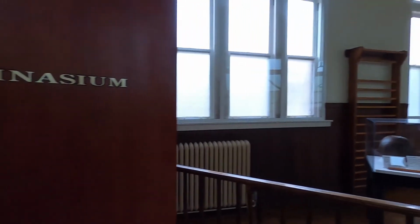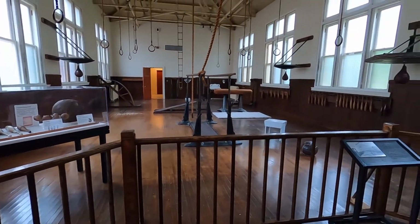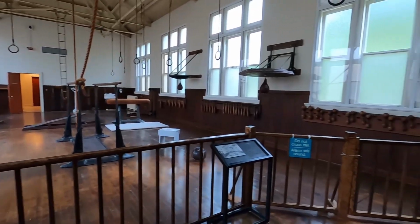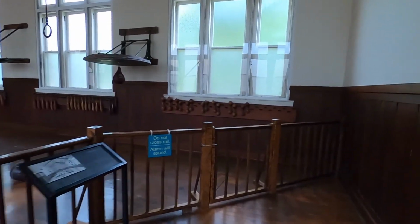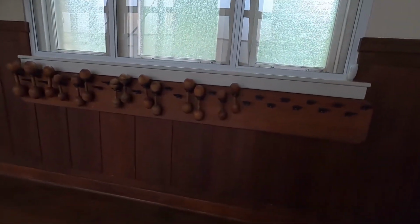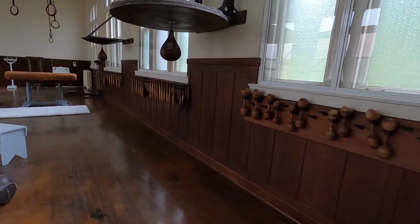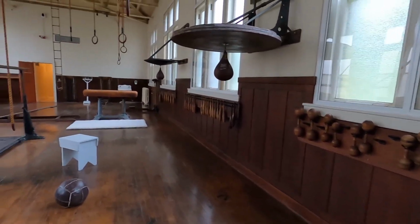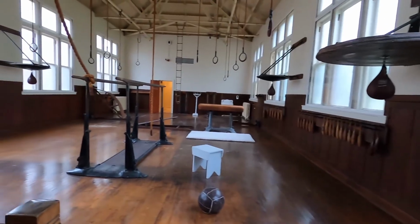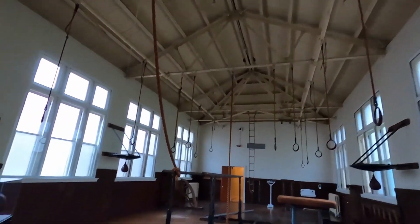I mean, this is really a pretty amazing place. It even had a gymnasium. Look at this. Look at these weights. They're wooden. And I don't know, those look like bowling pins. Maybe they juggled. Ropes, rings. I mean, this is really pretty cool.